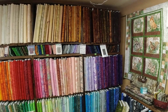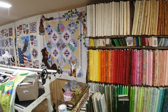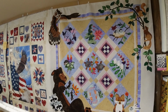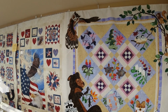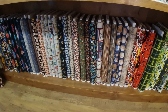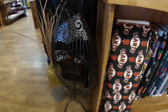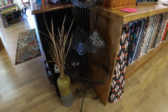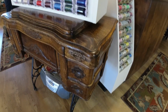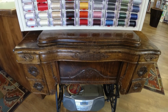There's the batiks. I think the quilt with the animals is a block of the month. Not 100% sure on that, but I know that she does do block of the month patterns. It's just a great little shop.